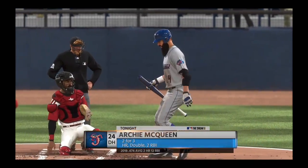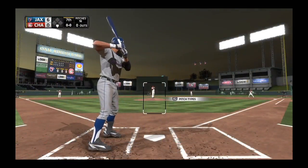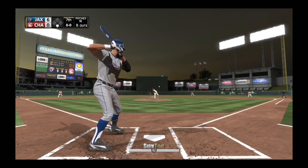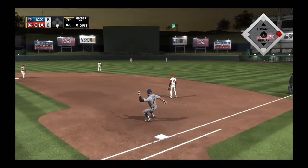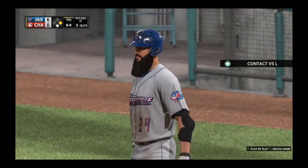Alright, 2-for-3 on the day. A big home run, double, and two RBIs. 6-0 is the score for the Jumbo Shrimps. Alright, here's the pitch. And he hits it. And another hit for Archie McQueen. There's a single right there. So he's having a great day today. 6-0 is still the score. Archie McQueen gets on first right there.